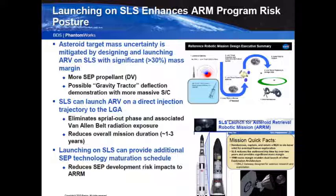You can launch on a direct injection trajectory to lunar gravity assist or straight to the target, depending on what the target is. It eliminates that spiral out phase and saves you about 2 years on the overall mission duration, or 1 to 3 years, depending on, once again, where you're going and how big it is. But the additional SEP technology maturation schedule that the SLS provides is a real benefit too. If we push back the notional launch date to when SLS is flying a Block 1 configuration, that gives the technology folks a little bit extra time to get the SEP up to the right TRL. And a little bit of extra schedule margin is always good when you're running a development program.